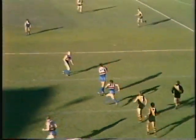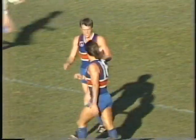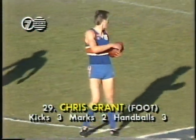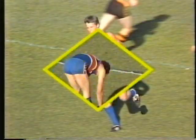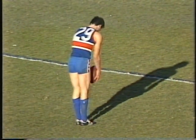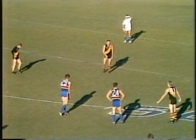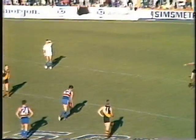Atkins, clever hand pass. Coleman onto Eccleston. Footscray looking better now. Grant's the target, and Grant's taken this mark about 35 metres out from goal, almost directly in front. Haven't seen him on the lead too often today, but that time he led with conviction. He's kicking at his first goal. He's kicked 34 for the season. His best haul 6 against Brisbane back in round 9.